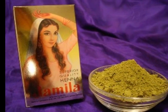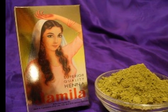Now the henna I'm using is actually for hair. It's Jamila, I believe was the name. I normally would use this type, but I just wanted to run out and get something because I didn't want to wait for it online. So I went to this local Indian market and they had it there, and this one is okay.